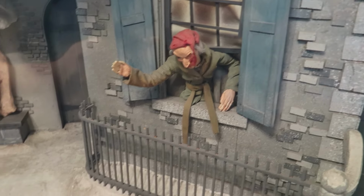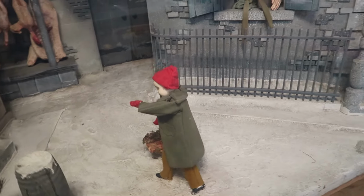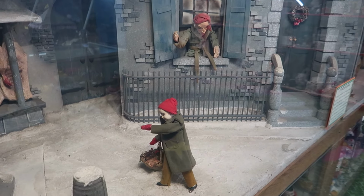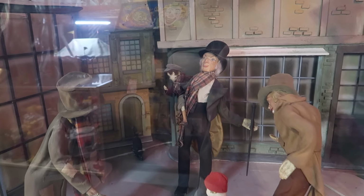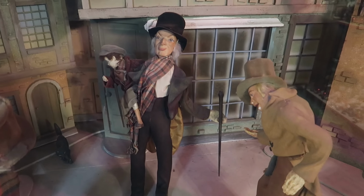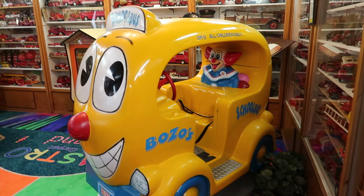What day is it? Why, sir, today is Christmas Day. And here we see reformed Scrooge walking down the street with Tiny Tim.